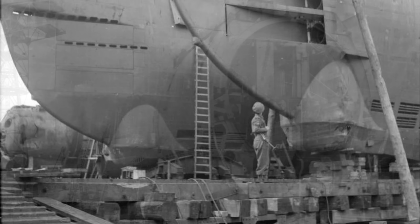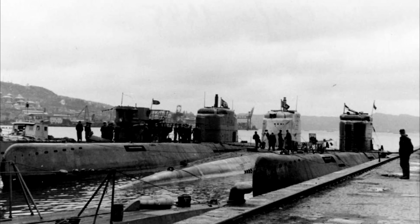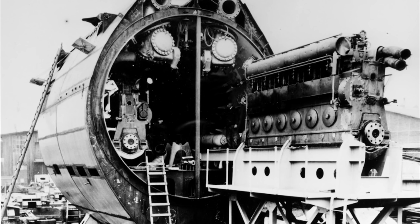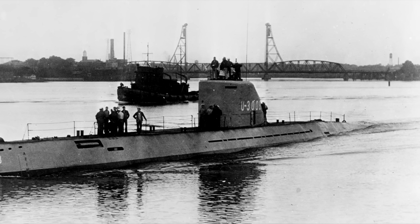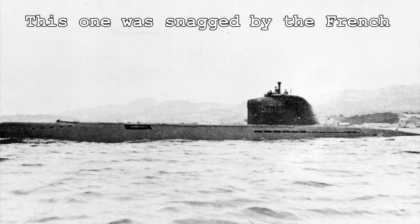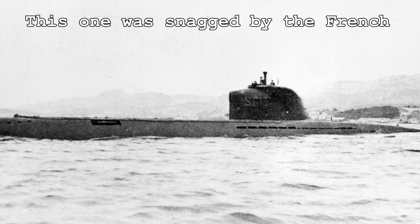Even with the shipyards putting the boats together as fast as possible, only 2 of the 118 actually saw service before the end of the war, U-2511 and U-3008. Out of these 2, only 2511's commander claimed to have come into contact with an enemy ship in May of 1945. Following the surrender that same month, the Type 21s became hotly sought out by the Allies. Essentially every power with a Navy wanted one, and they were used for extensive research by each.